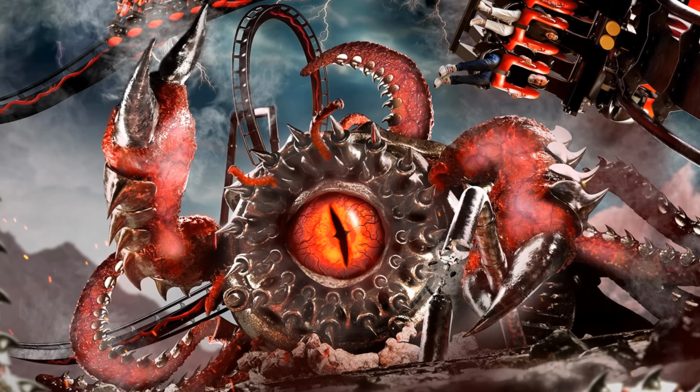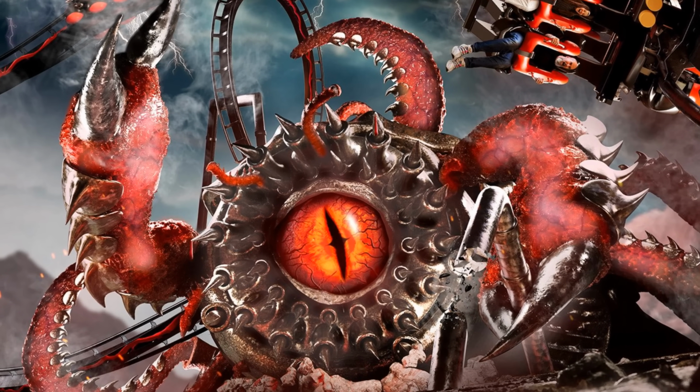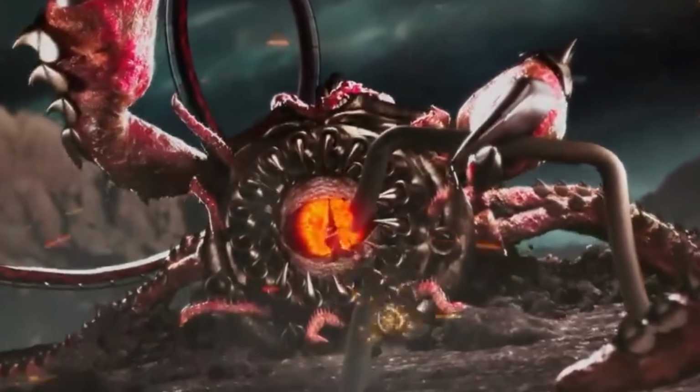But if that goes on to be what it looks like exactly, then you can imagine that the spikes on the middle section will have a very metallic look to them, and the tentacles around it will probably be animatronics going like this. And of course the eye in the middle, that's definitely going to be a screen.